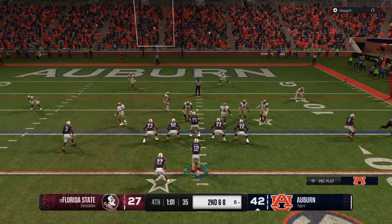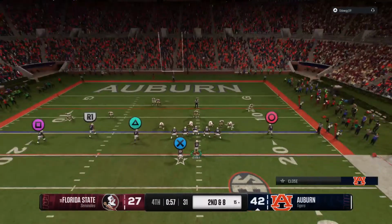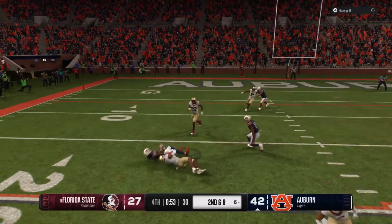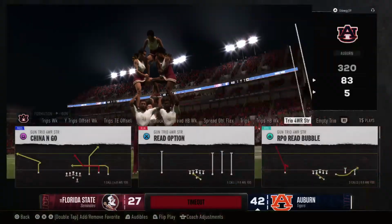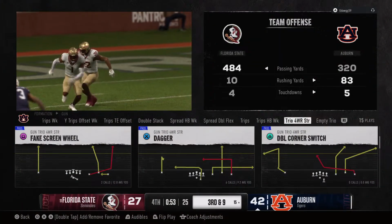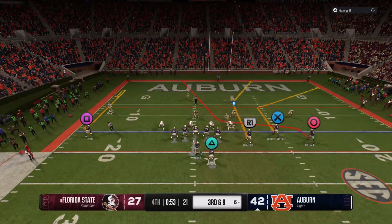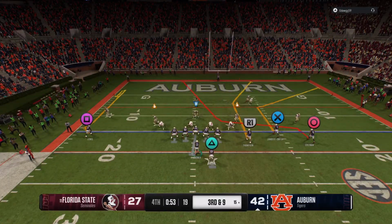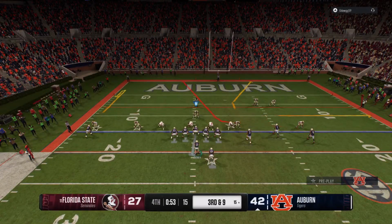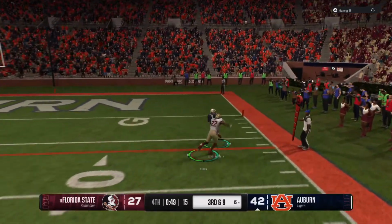Auburn to the line in a hurry. Caught in the backfield. It's Lambert Smith. Quick timeout called by the defense, stopping the clock to save as much time as possible for their offense. Now facing a 3rd and long. Quarterback checking the play. On 3rd and long, he's going to have to throw for it.